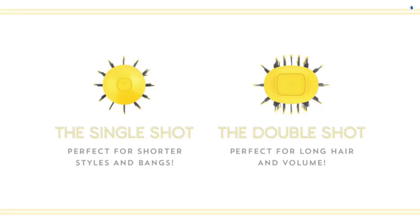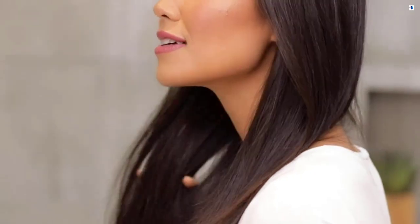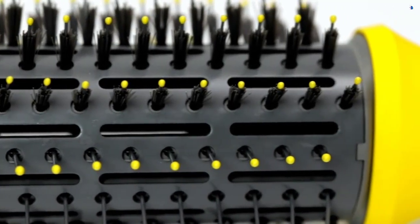Both the single and double shot are lightweight and ergonomic, and use ionic technology to reduce frizz and add tons of shine while styling. The strategically placed vents provide maximum airflow for a faster blowout. Here's how to use them.